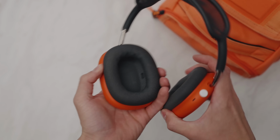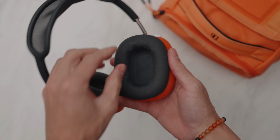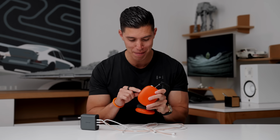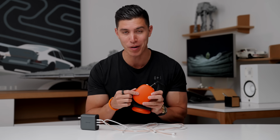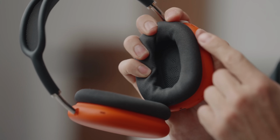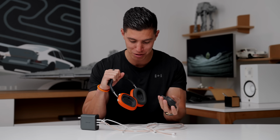You can actually see on the inside, the paint job is just so good, and I'm really surprised how well the paint has held up, because I've had these for a couple years and I bring them on every single one of my flights. The paint has held up great. They haven't chipped. They're still pretty much like brand new. If there's anything that I would replace, it's probably the ear cups, just because I've used them a lot.